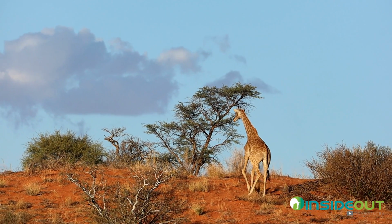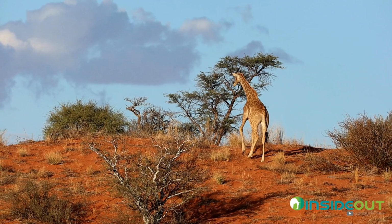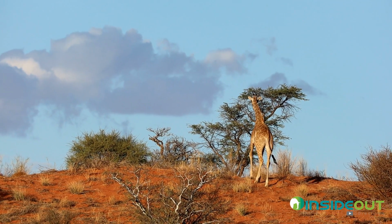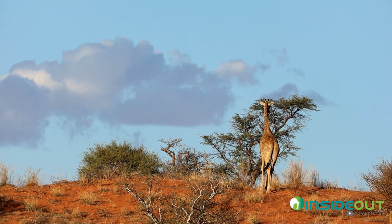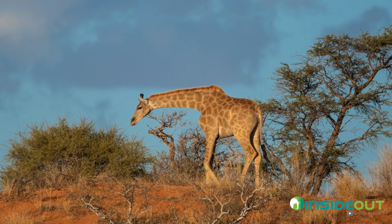Even though mothers stand over their calves, it is unfortunate that many calves are taken by hyenas, lions, and leopards in the wild. A giraffe's spots are like human fingerprints. No two individual giraffes have exactly the same pattern.